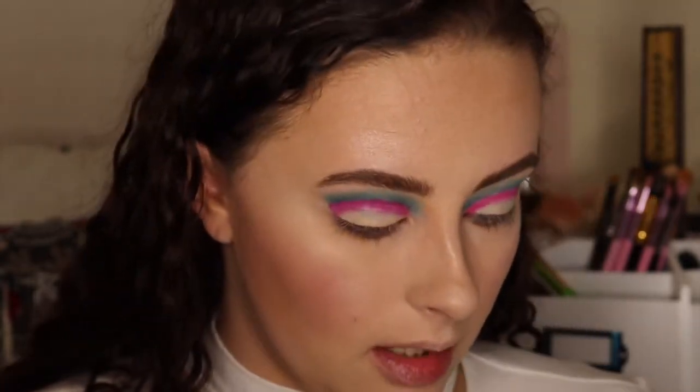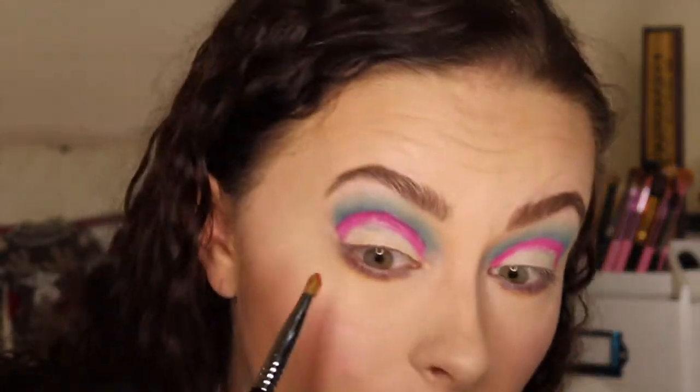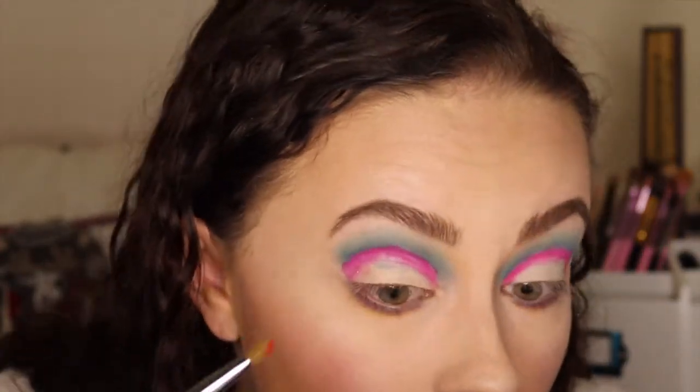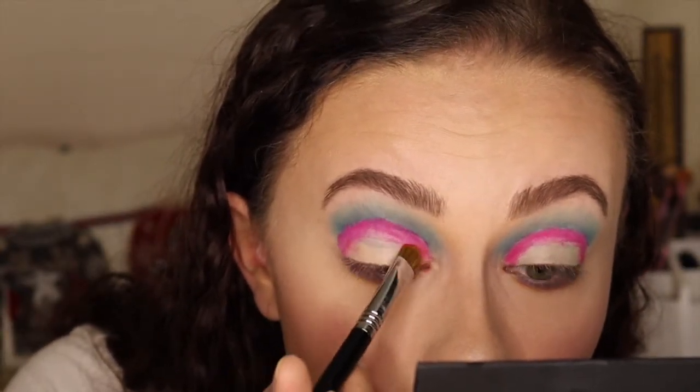Okay, so with that pink laid down, I just did a very little line. I'm going to go in with Flavor Town up here, which is that red shade, and that's going to go below that pink shade right there. Kind of going with all packing brushes right now to really make sure it gets on the lid.